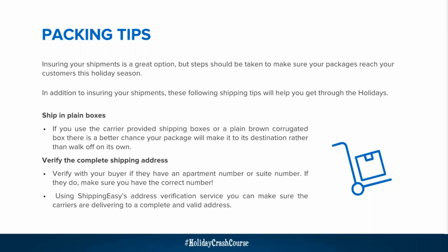Now another tip is to verify the complete shipping address. We see this a lot, packages that get sent to an address where the suite number is dropped or the suite number is wrong. It could be, say, suite instead of number instead of unit. Sometimes it gets confusing. And also spelling is a problem as well. If an address is spelled incorrectly, it just might not make it. Now, we suggest using ShippingEasy's address verification service. That way, even if you get a partial, it'll correct it for you. It will give you the full zip code, and your package is most likely to get to its destination.